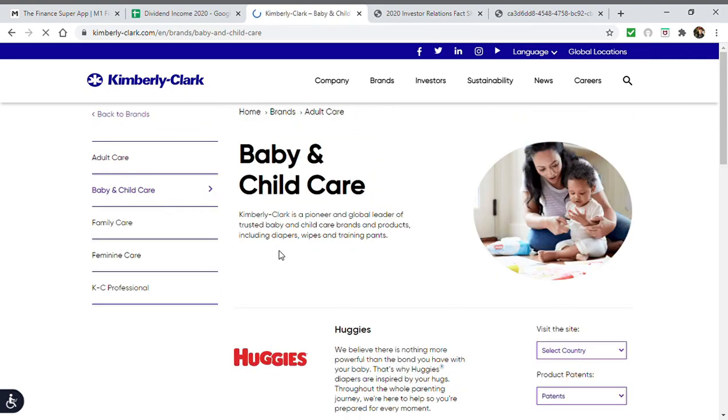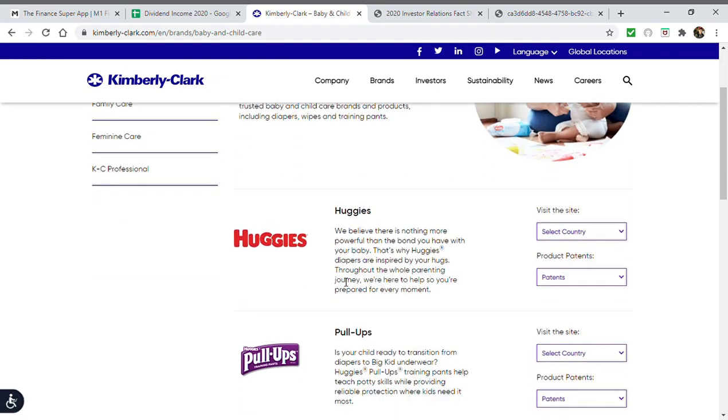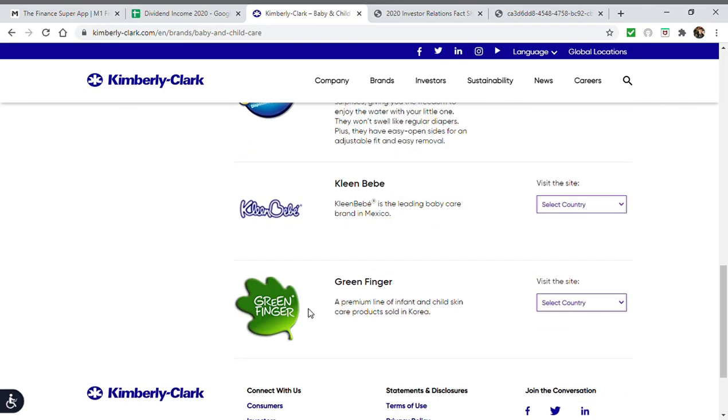In their baby and child care, you're going to see some very popular brands. You've probably seen a lot of commercials for these products every single day. They have Huggies, Pull-Ups, Good Nights, Dry Nights, Huggies Little Swimmers, Clean BB, and Green Finger.